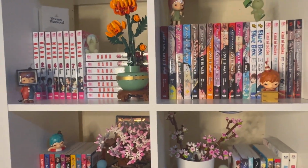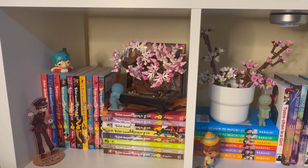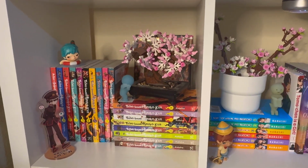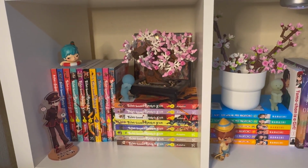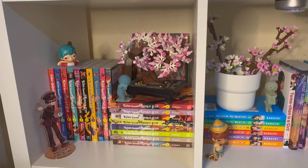Also, I have a lot of these Lego flowers on display. I really like them. And the figures and stuff, I feel like it looks really nice with the manga, I guess. But here's my Toilet-Bound Hanako-kun shelf. So I have volumes 1 through 16. This is the first series that I properly fell in love with.